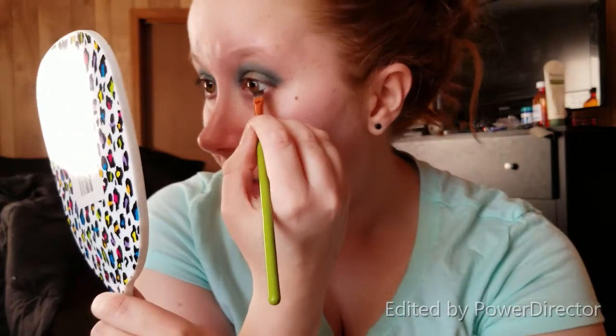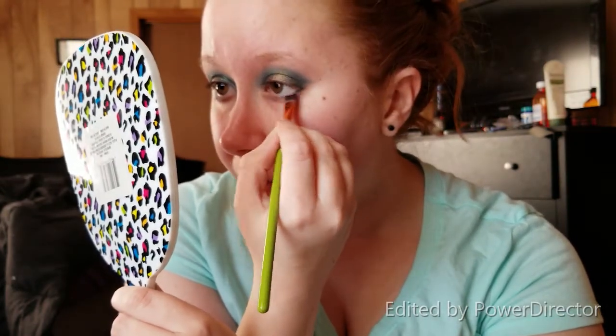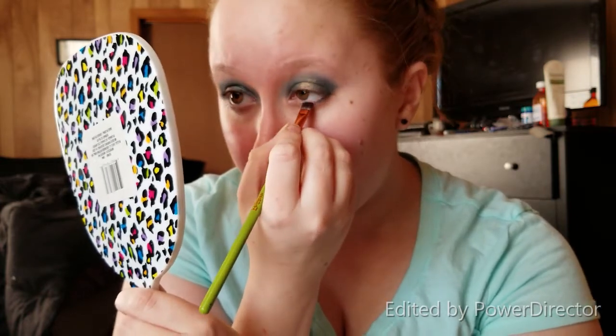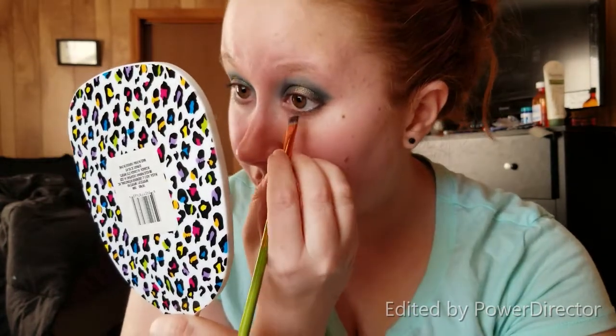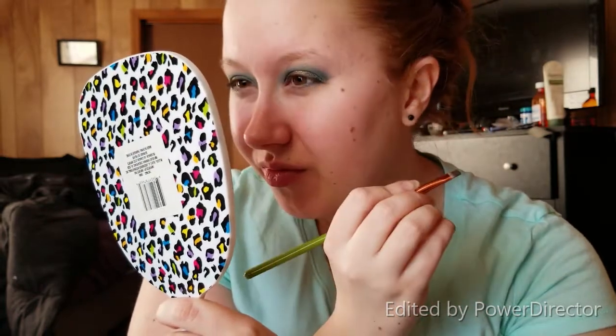And I'm going to just dip back into the first blue shade, which is the Fates. I'm sorry, I can't see anything. And I'm just going to gently take that along the outside of my lower lash line to connect everything on the outside. I'm going to take that same brush and dip into Pain and Panic, which is that gold shade, and just see if I can apply some in the center on the bottom. I picked up a little bit, but I think that's just because it applies better with a finger.